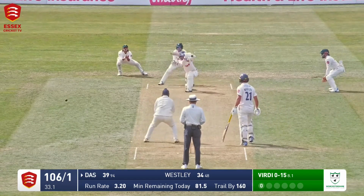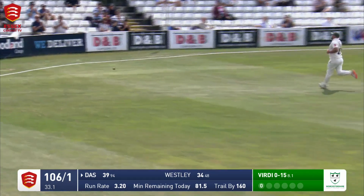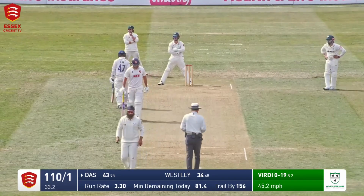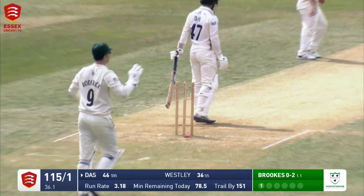Birdie in again to Das. That one's a bit more loop on that one. But Das is to the pitch of delivery and drives it through extra cover for 4. Good shot, but at the same time I think Birdie might be reasonably encouraged by Brooks in again, 1 slip waiting. He's bowled him. He's walked his shot as Das.